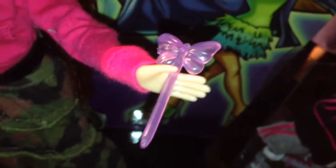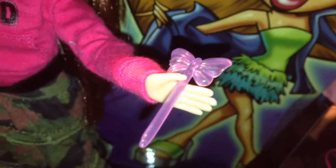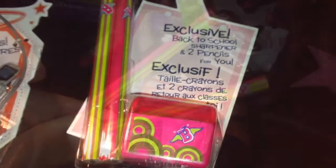Here's the last accessory, which I'm assuming is a pencil. Back in, like, 2006, me and my friends used to actually have pencils like this, except they were feather pencils instead of butterfly ones. So yeah, it's very true to the time. And this one is transparent purple, and there's a little butterfly on top. It's super cute. And this one, it says, exclusive back-to-school sharpener and two pencils for you.